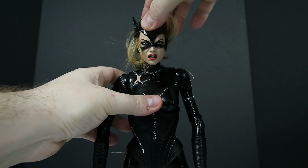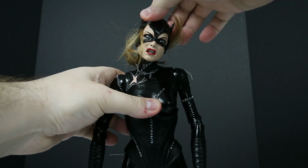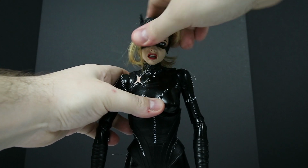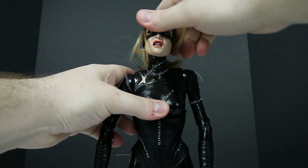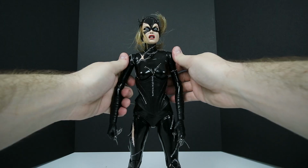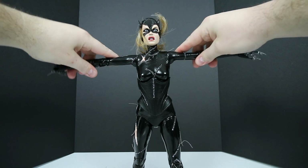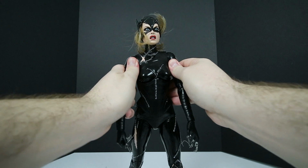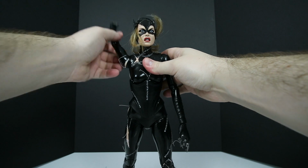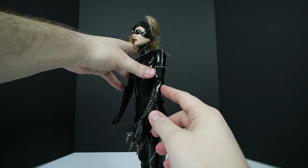Let's start with the head articulation. The head pivots down, back, it'll move left, it's kind of funny, right, and it'll actually just go all the way around. So it's pretty much a full rotation and fully articulated head. So that's pretty awesome. The shoulders will rotate all the way up to this point right here. It will not go beyond that. They will go back down, and you can actually get a full rotation out of the arm on both sides.